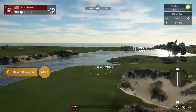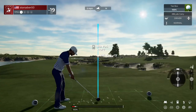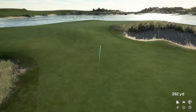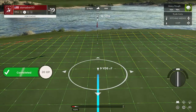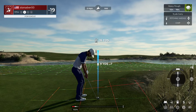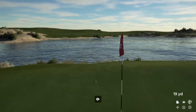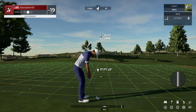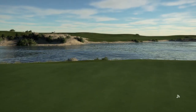And here we have a lovely par 4 ahead of us. Here's our second shot on hole number 11. Okay, here's a 12-foot putt. The putt appears to be online. Yes, that's perfection. Nice job, birdie.